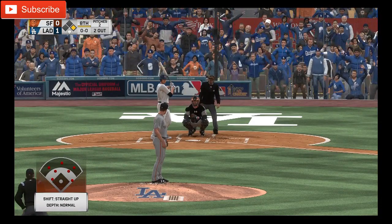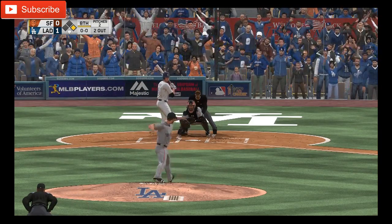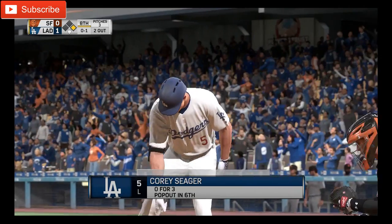And now the Giants are going to get a left-hander up and throwing in the bullpen. Here's Corey Seager. As he'll take a look at a slider here that finds the zone for strike 1. He's hitless in 3 at-bats to this point.